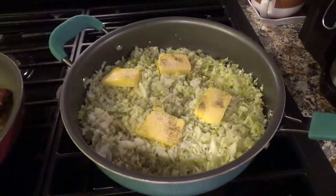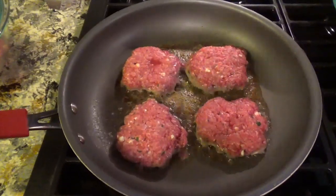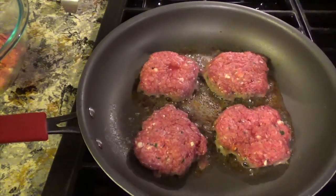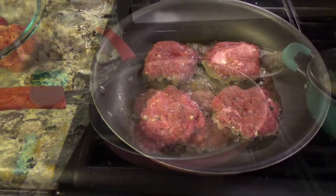It's actually surprisingly good. My burgers are going in here. I only have 4 in there because it says to make 8 patties, and 8 patties just does not fit in the pan. So I cook 4 and then cook 4 and then make the gravy that goes over the top.